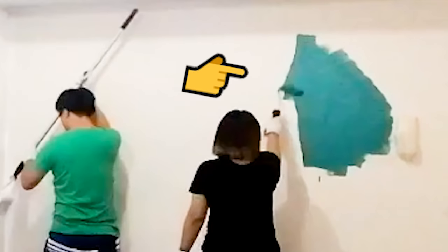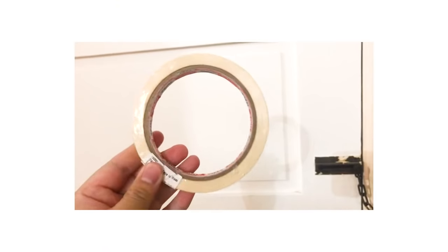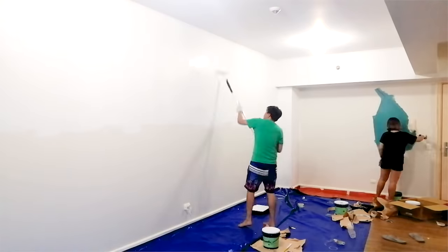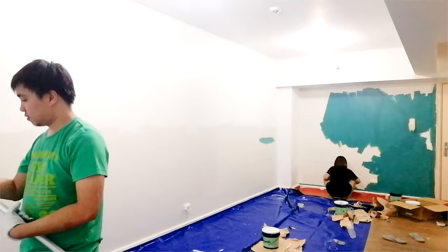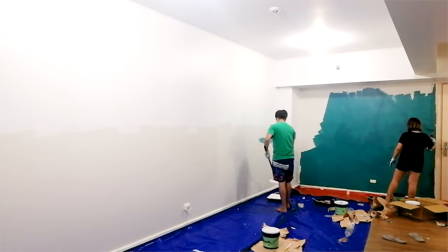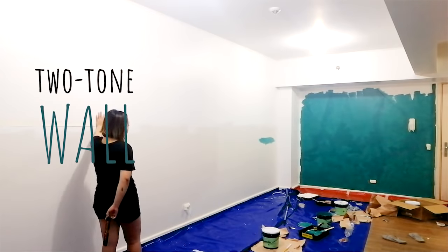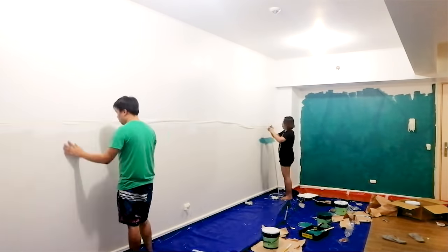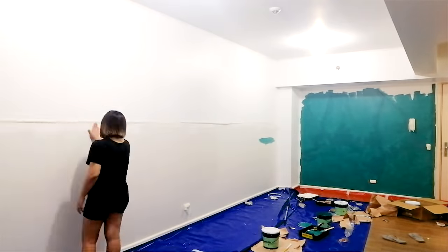Before painting this wall, I added masking tape to create geometric lines, so we basically just need to get the smallest size masking tape and just tape it to form lines on the wall and that's it. Now going back, since we're doing a two-tone wall, we only painted half of the wall with white paint and taped the middle part where you start painting the other color to create a straight line.